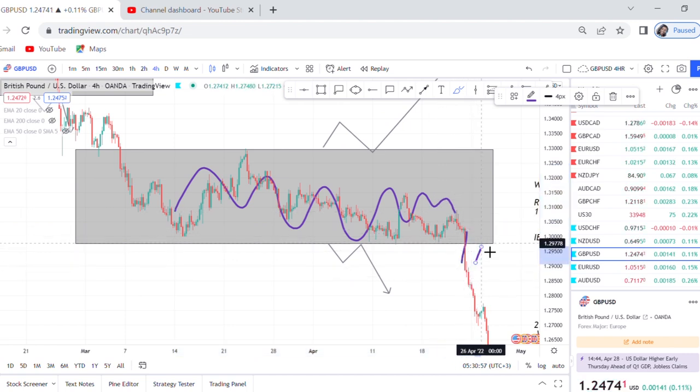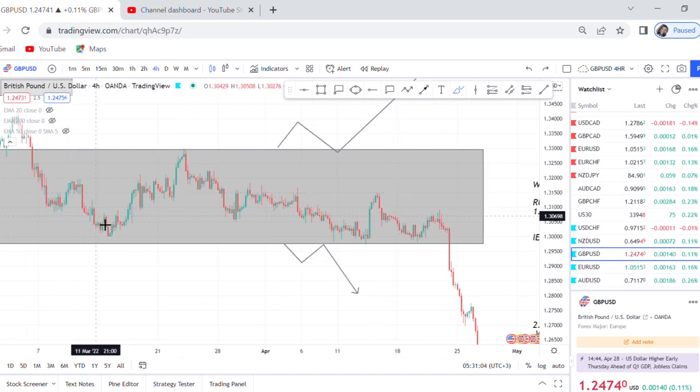So what do you do? If you have a zone, an area where the market was going sideways, and you have this huge breakout, guys, what do you do?